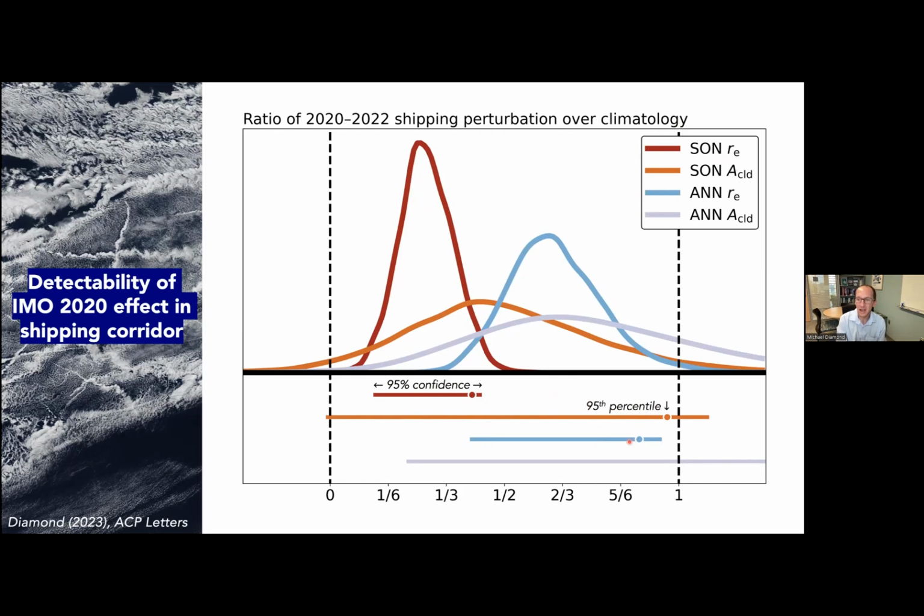And again, the annual mean ones for effective radius, you actually still are statistically significant either way. But again, this annual mean one for cloud albedo is not quite statistically significant. We probably need more years of data to be able to say something stronger at the annual mean.